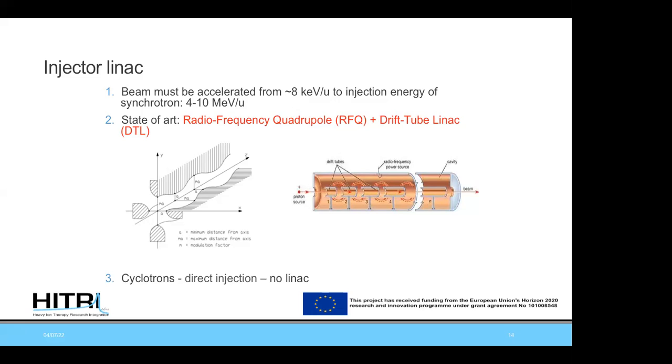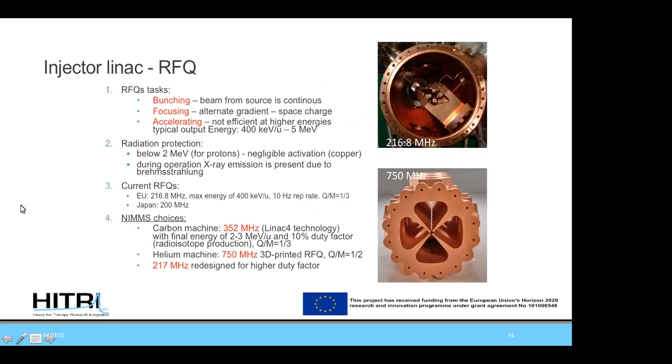Here you see, maybe before we go to the next slide, on the left plot, the shape of the electrodes of the radio frequency quadrupole. You have to imagine that this modulation of the shape of the electrode must be done with micrometer precision. And on the next slide, you will see that thanks to this modulation, we achieve very interesting things with the RFQ. First of all, the beam coming from the source is continuous, and we achieve bunching. So we divide the beam, we focus the beam longitudinally into bunches. Then we also focus the beam transversely because we have 4 electrodes, and altogether they work like a quadrupole, and a quadrupole magnet is focusing the beam.